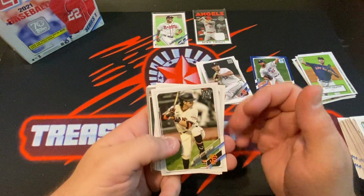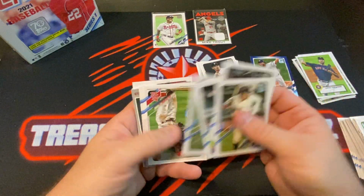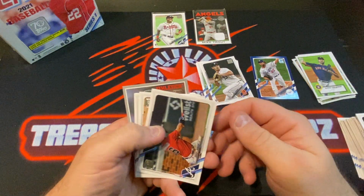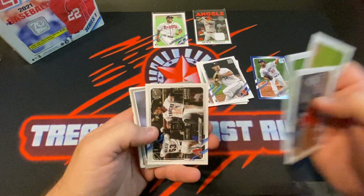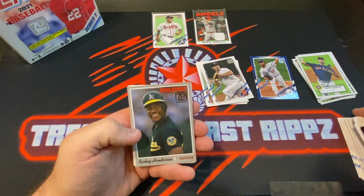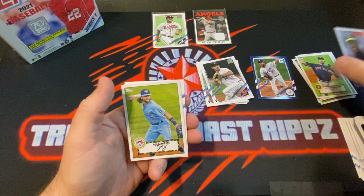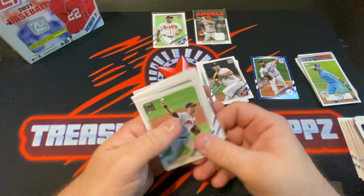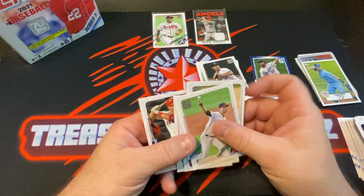All right, last pack of those. Mauricio Dubon, Ketel Marte, Javier Baez, Jean Segura, Colton Wong, Travis d'Arnaud, Yu Darvish, Ryan Yarbrough, the Arizona Diamondbacks, got the Rickey Henderson throwback, 1970 Topps. Nice card. Got the Bo Bichette, 52. Sweet card as well. Adam Plutko, Gio Gonzalez, Willson Contreras, Mitch Moreland, and Mike Trout.